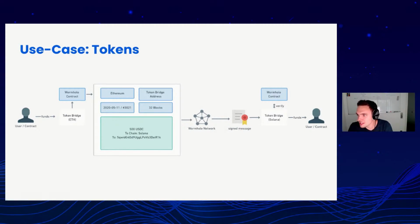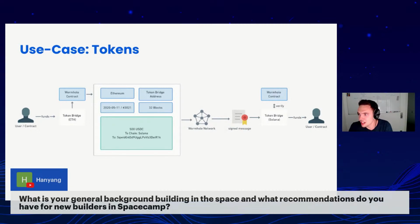What's my general background building in the space, and what recommendations do I have for new builders in Space Camp? My background is mostly in cybersecurity. Prior to getting into blockchain in general, I was mostly doing security research, and in the blockchain space, Certus One has always been focused on building technologies that allow networks to scale and make them more secure. From a validator perspective, we've contributed a lot of tooling, always on a very low level, working on the protocols themselves and contributing to them.